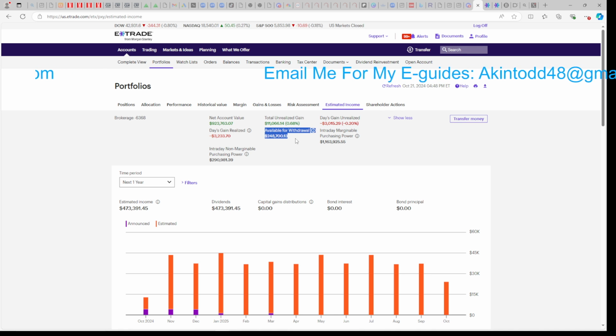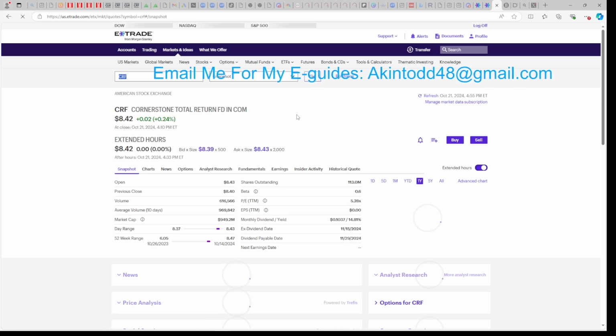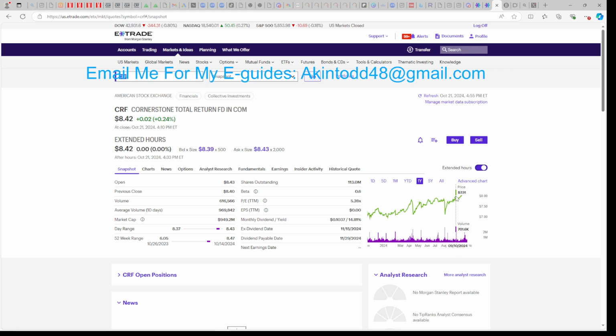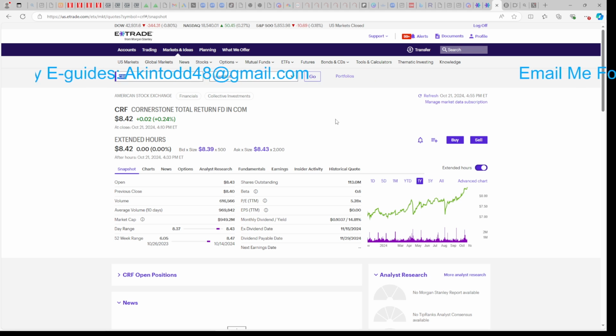That's why I keep Yieldmax positions small and I keep my Cornerstone positions big. Even during the month of August when we had that 15% crash, it barely fell. And even when it did fall, it recovered nicely, all right? So this is why I like Cornerstone so much. I mean, look at this. It's on a tear. It's absolutely destroying everything else that I know that's indexed.